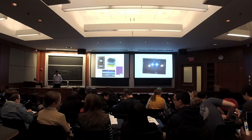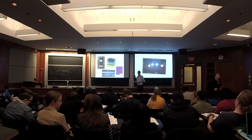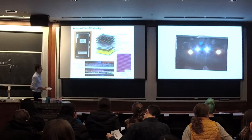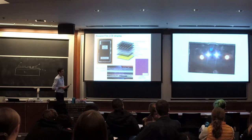So I want to talk a little bit about simple displays. In something like a tablet, we see similar processes, planar thin film deposition and etching, applied to obviously a wide variety of materials and at different length scales. Very, very fine lines in transistors and bigger dimensions for other purposes. And we get that contrast of bigger dimensions if we look at the display of the tablet.